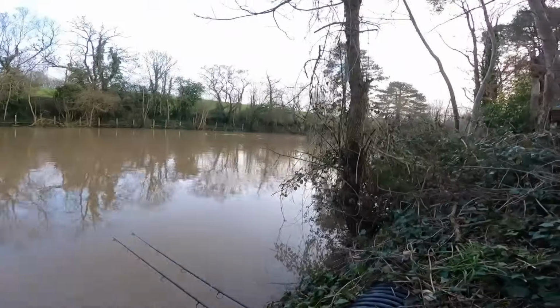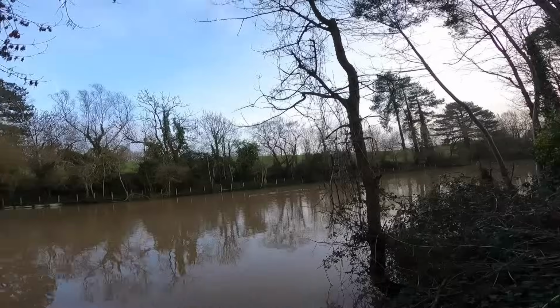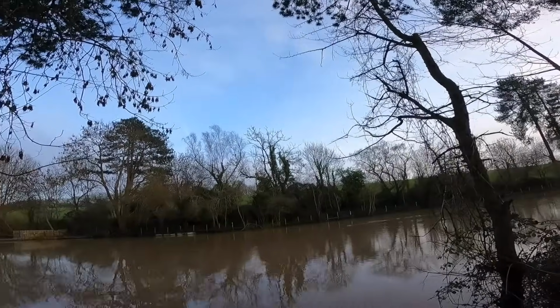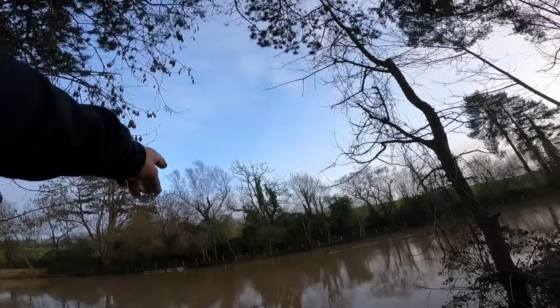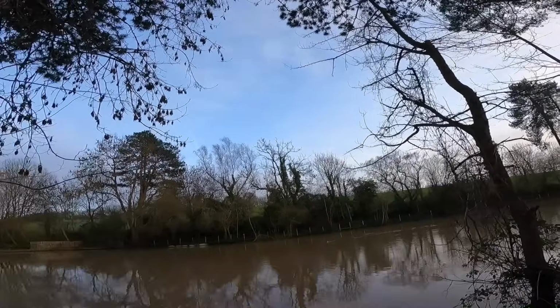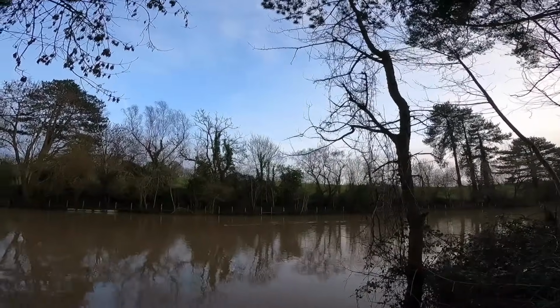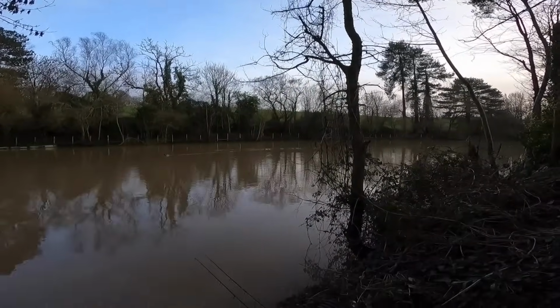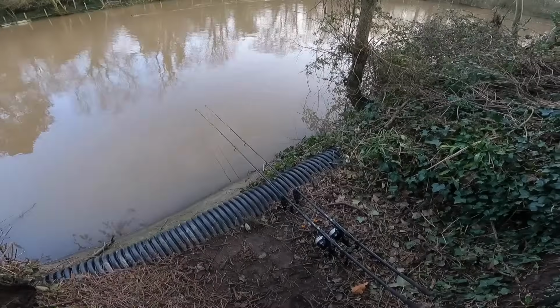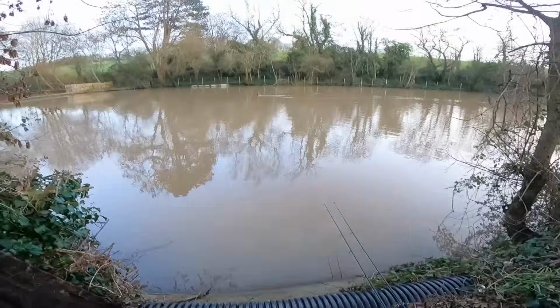Right, that rod's back out there fishing. Fresh bag, loads of attraction in it. Looks like there's a slick coming up already on that far bank where that oil's coming out of it. That one actually had winterized salmon oil and also some of the liver extract from DNA. So yeah, plenty of attraction in there. Hopefully it does the business.